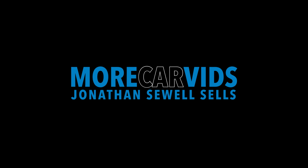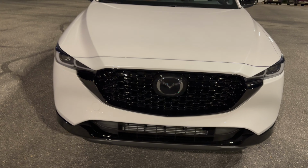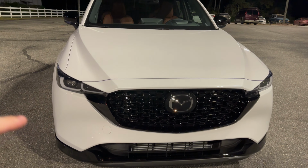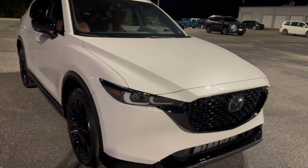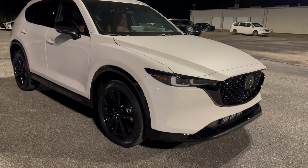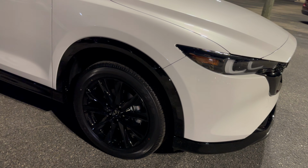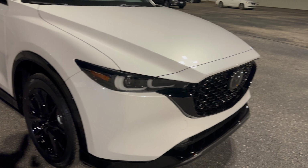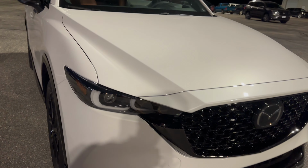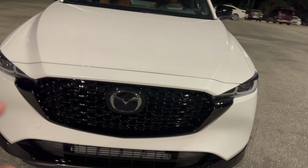Starting up front, this is the same equipment as the previous video on the Carbon Turbo and Zircon sand. However, with the CX-5, it's twice as nice with Rhodium white or Zircon sand in this Carbon Turbo. And you can see the gloss black effects. So 19-inch wheels, the same wheel as the traditional Carbon edition on the polymetal gray. However, we do see some upgrades with the upgraded LED lights with the adaptive feature, and we'll look at those in just a second as it's dark out here.